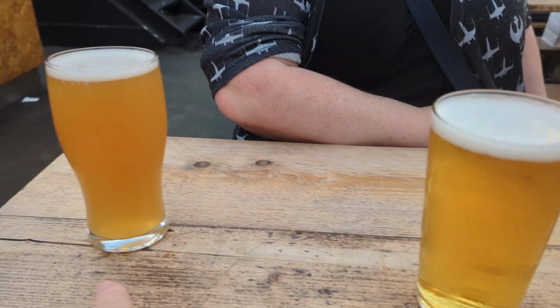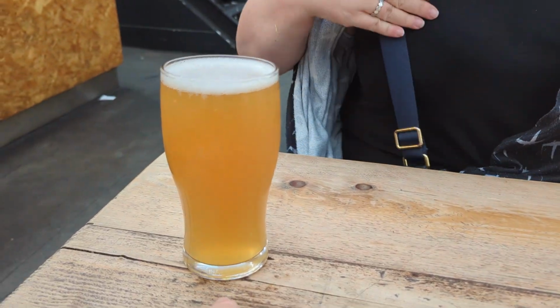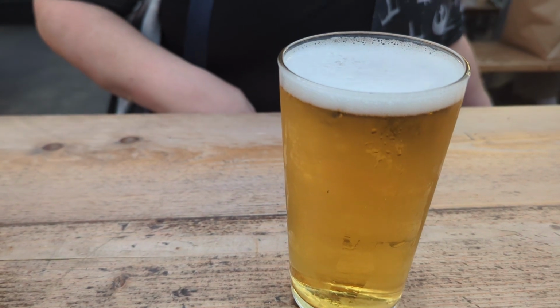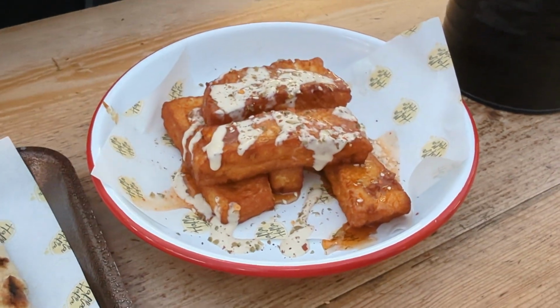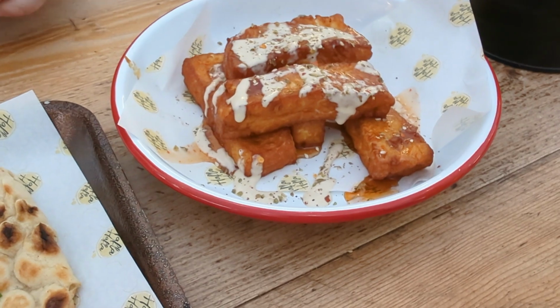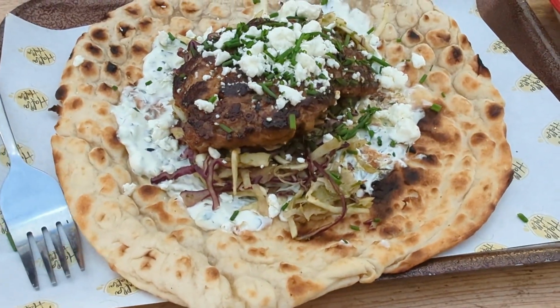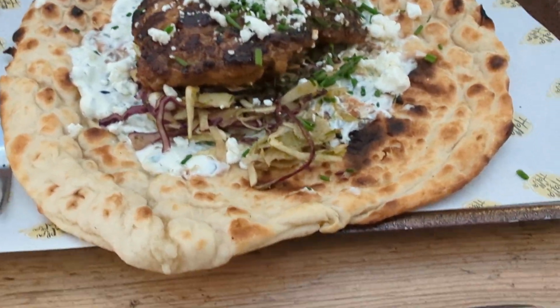Food ordered and beers have arrived. Gemma has a Mosaic Pale Ale and I've got the Camden Hells, which I've had a few times before. So our Greek stuff has arrived. This is from Hafla. We got halloumi with a honey dressing and a lamb kebab. Looks good. I'm going to like this. The halloumi is amazing.